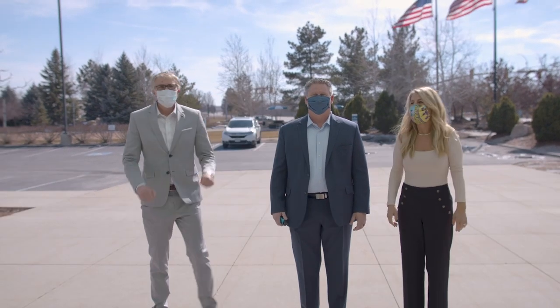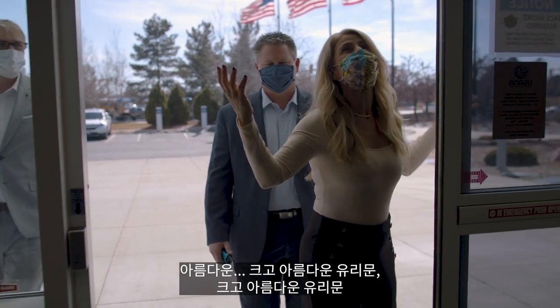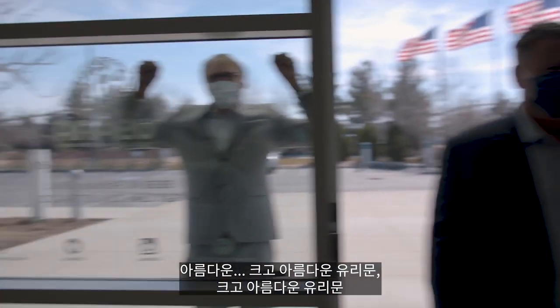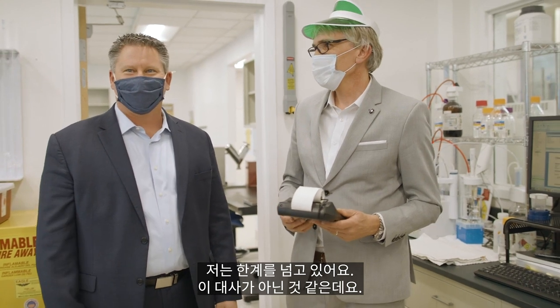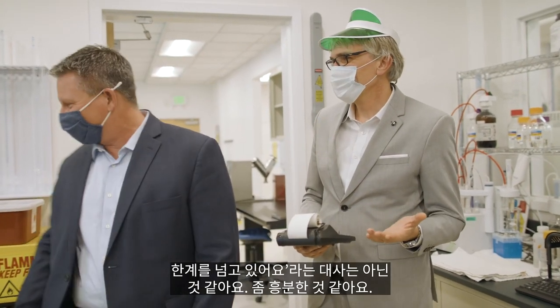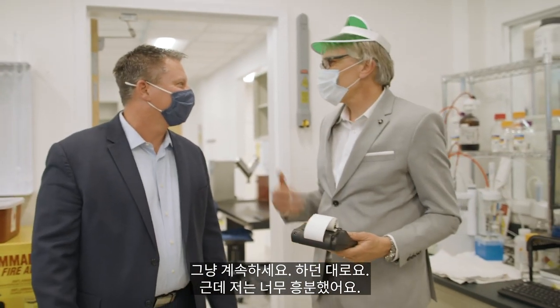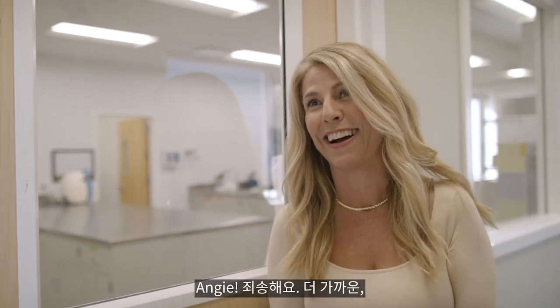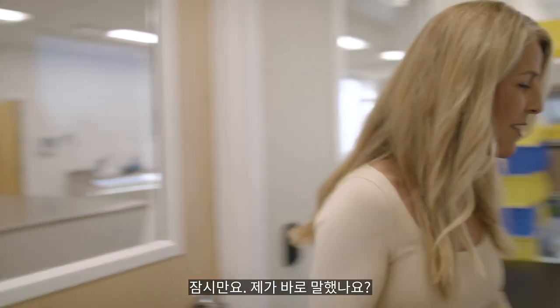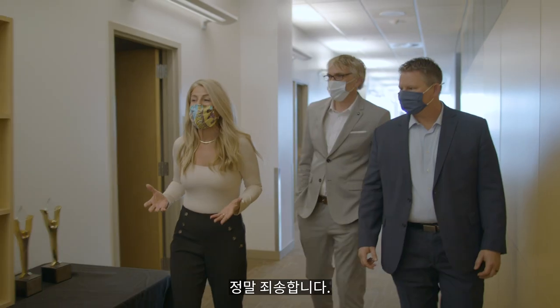Take 4. Take 15. Beautiful. Glass doors. I'm overstepping my bounds. I shouldn't have said that. What were you supposed to say? I don't think I was overstepping my bounds. This guy gets me excited. I just kept on going. Just keep going. I got excited. Just go with it, man. I got excited. Microbiology lab. Angie, I'm sorry. Closer. Wait a minute. Did I have it right? Oh my gosh, I'm so excited.